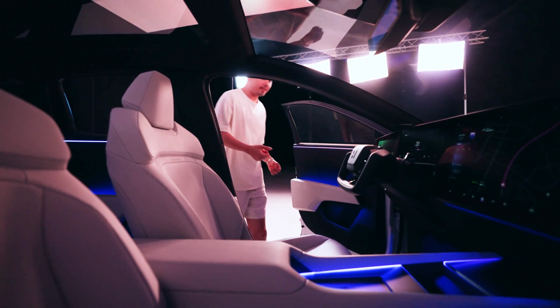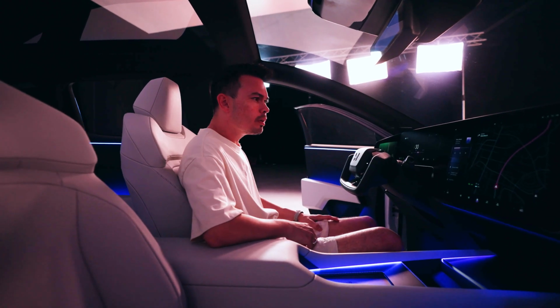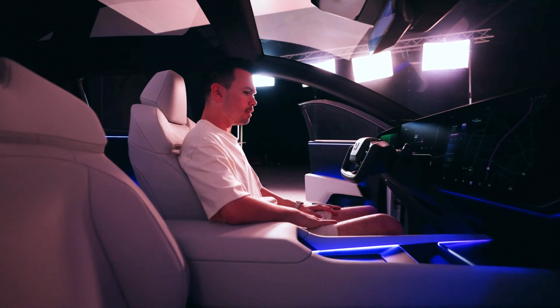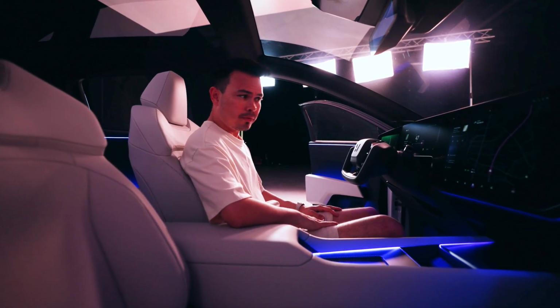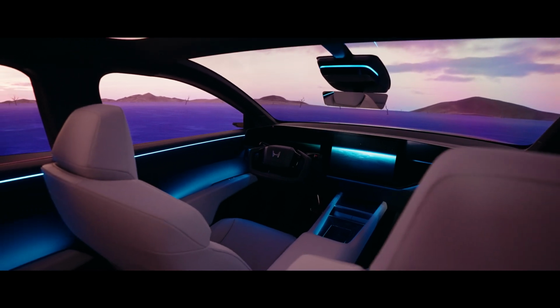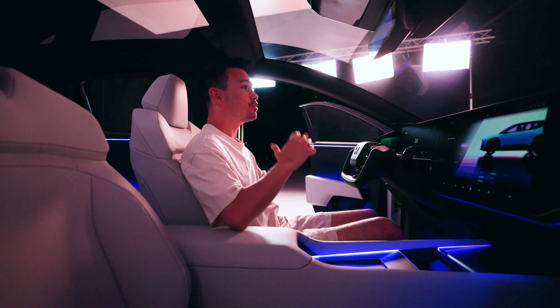Welcome to the interior of the Honda Zero. And I don't know where the fans are running. Again, this is a concept and it's really warm in this studio. But this is something very, very different. I mean, there's almost like an echo in here because it is so airy.